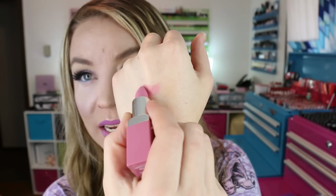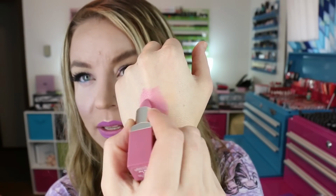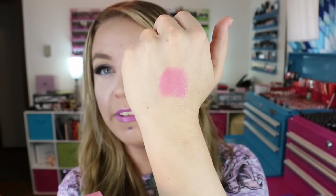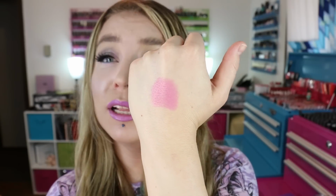lip color and primers. These guys, I love these so much. This is number 12 Fab Pop, and for some reason when I was initially at the counter in one town, I did not see this color, and then when I was somewhere else, I saw this color and I was like, how could I miss this? Because this is so up my alley. It's really a gorgeous pinky color, a cooler pink. So that one is 12 Fab Pop, and it's fabulous.